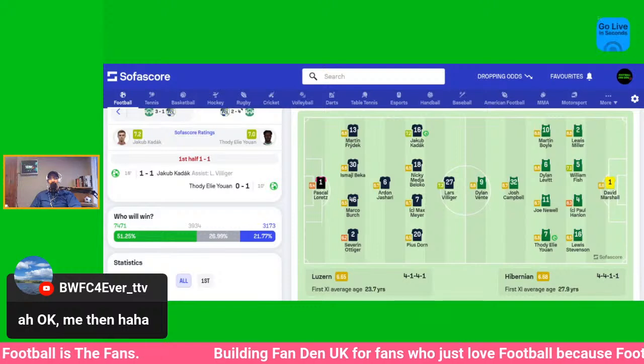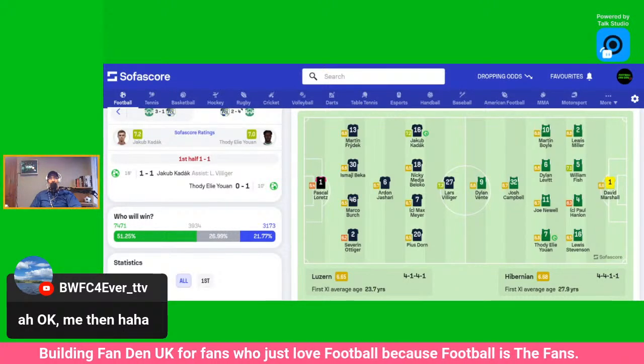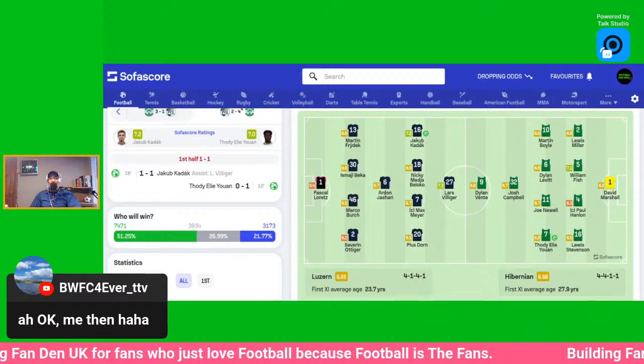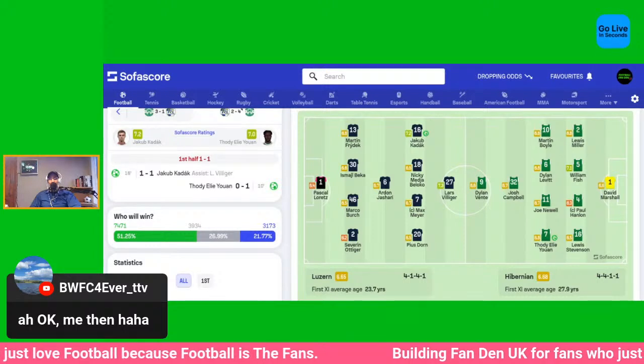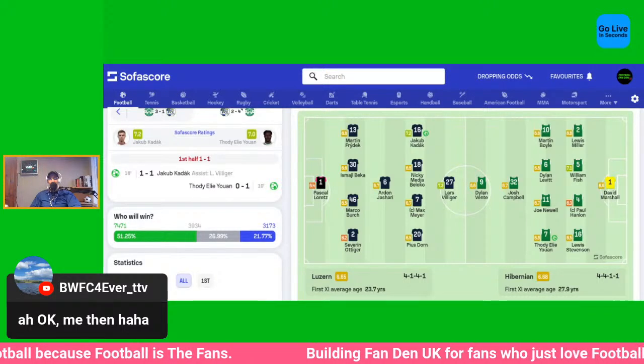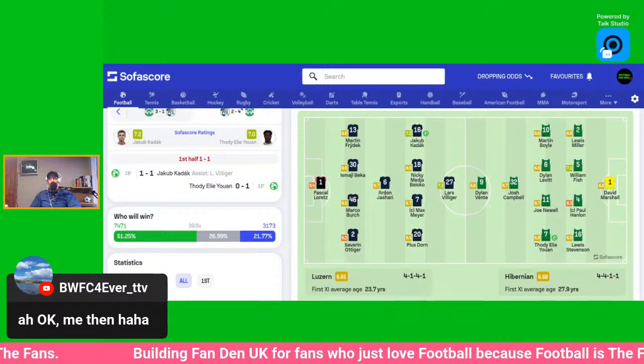Ball crossed into the box. You only give your club a bad name when you're doing stuff like that. Luzern now with possession on that far side as they come towards the edge of the box. Ball played out towards the edge of the box in front of goal. Now Luzern with a shot, and it's just gone wide of that far side post.